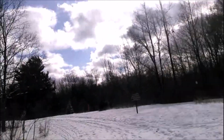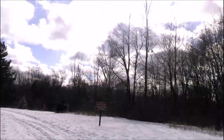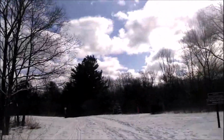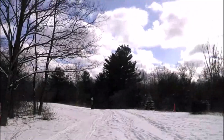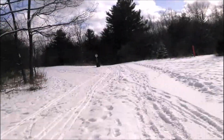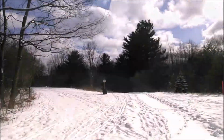I know that the wind is 10 miles per hour. Wind direction should be southeast, east by southeast. So I know to set my shelter up against that direction in order to get protection from the wind.